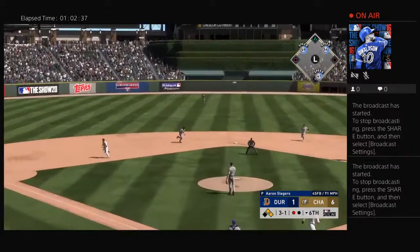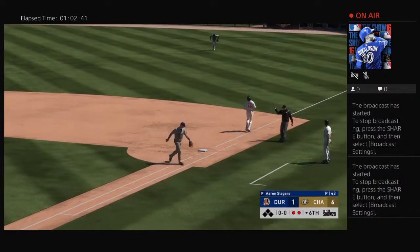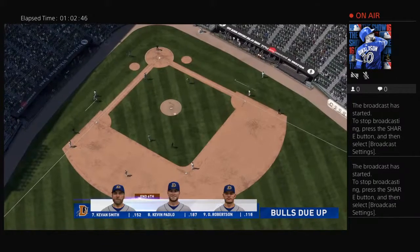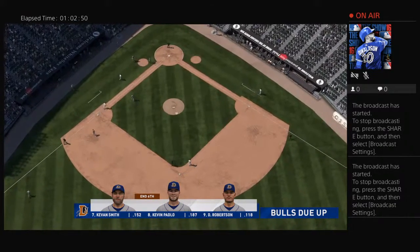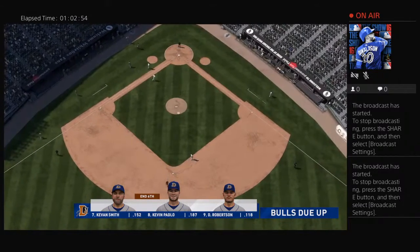Back up the middle, fielded cleanly. Step on the bag for one. Relay to first in time, and just like that, this side is retired. So they pick up no runs on 2 hits, no errors, and 1 man left on base. 7th inning coming up. The Knights lead it 6-1.